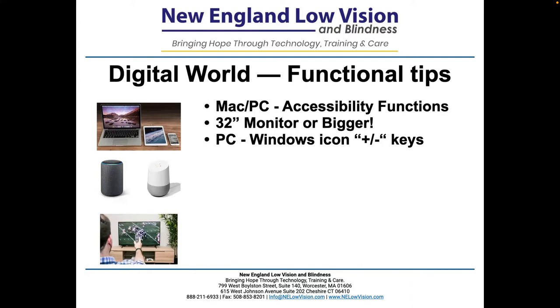With the PC, what you want to do is, and this is on the newer PCs, probably in the last year or two, the latest software, which most people tend to upgrade their software. If they don't, you might need to go into an accessibility function. But on the latest PC, if you're using a PC right now, you can do this. All right, hold down the Windows icon key on the left-hand side of your keyboard. And then as you're holding that, tap the plus button. And then the universe of your screen gets bigger.